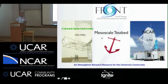Okay, FRONT is the Front Range Observational Network Testbed. It's a mesoscale testbed anchored by the CSU Chill radar and NCAR's SPole radar. It's an atmospheric research resource for the university community.